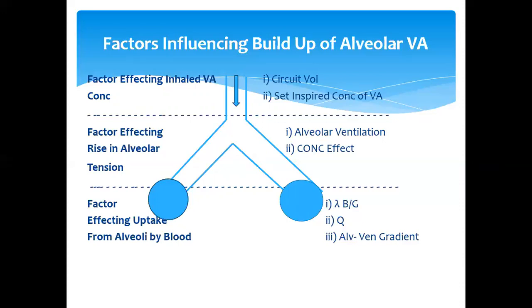A high blood gas coefficient means that the volatile anesthetic is taken up quickly from the alveoli and goes into the blood. A high cardiac output means that a large amount of blood is being delivered to the alveoli, which will facilitate quicker removal of the volatile anesthetic from our alveoli. And similarly, the higher the alveolar venous gradient, the quicker the volatile anesthetic will be taken up from the alveoli.